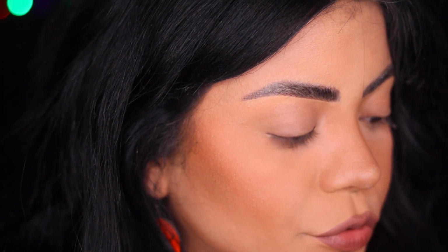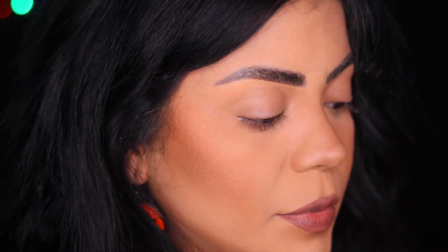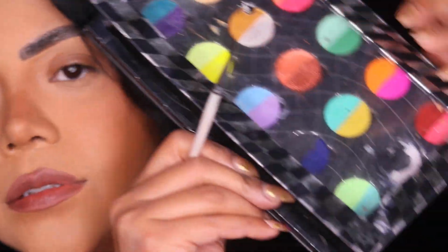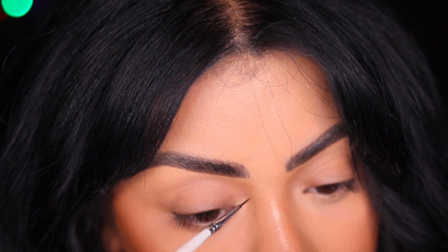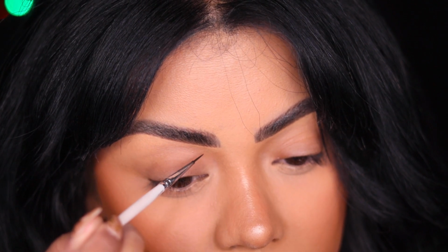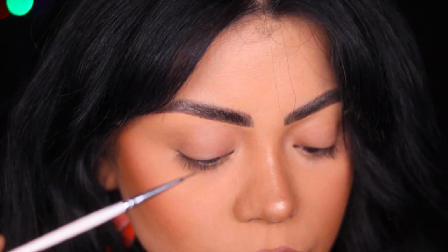I do have an inspiration picture I'm kind of being drawn to. I'll probably be inspired by. So I'm starting with a black liner, and I'm using the Glisten Cosmetics wet liners. So I'm going to use the black here. I kind of want to go with this almost like backwards S shape here, and see how that goes.